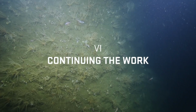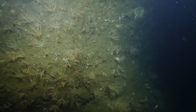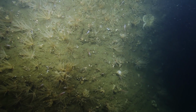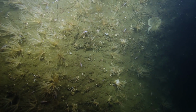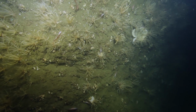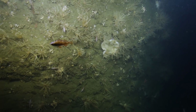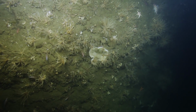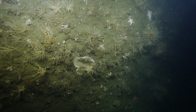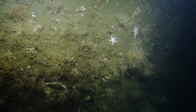Heceta Bank is now one of the most researched areas on the West Coast. And while there's a lot that we know about how it was created and what drives its productivity, there's still more to learn. And in an era of rapid change that includes ocean acidification, hypoxia, dead zones, and climate change, the data collected over decades on this spot is essential to our understanding of a changing ocean.